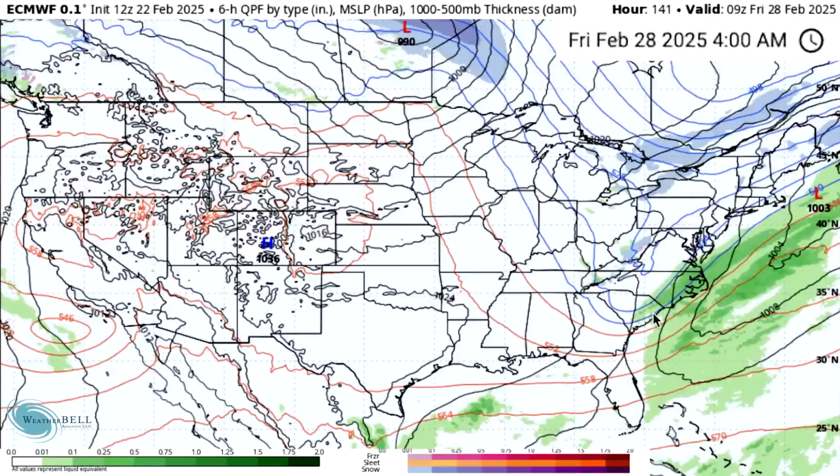We have the low temperatures. This is 4 a.m. And yeah, this could be really close to seeing snow in here. Really, really close. But time will tell. This is about 6 days out, perhaps. So the clock is ticking.